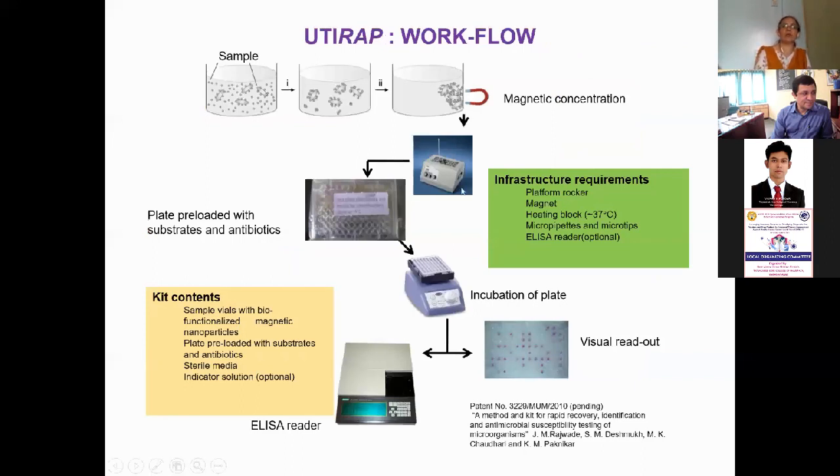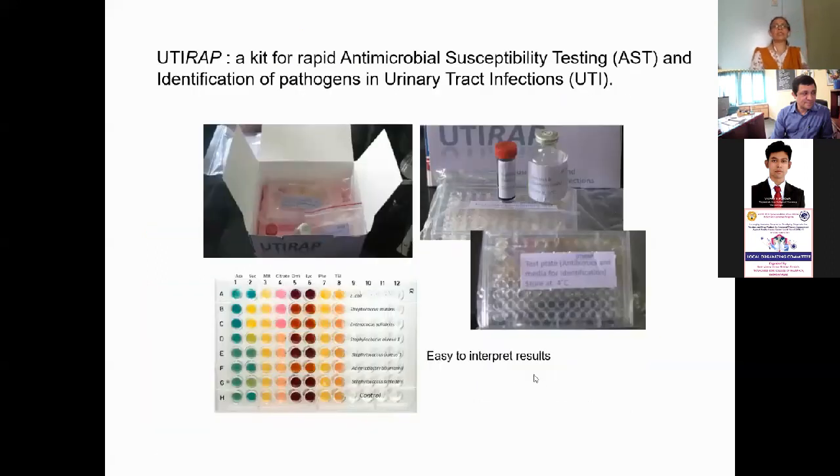This is the capture protocol. Then there is a brief step of incubation here. Then we have a plate which is loaded with the substrate, and then we have a visual readout. So this is how the kit looks in its basic form. These are all the different assays, and here we can check which culture is present in the sample. So we provide these nanoparticles and we provide this medium for enrichment.